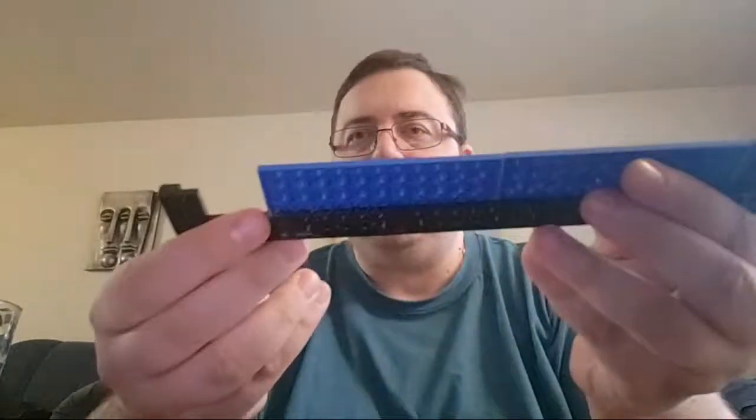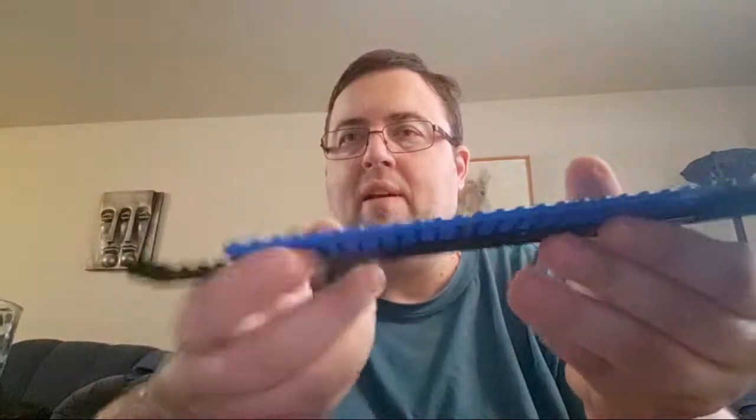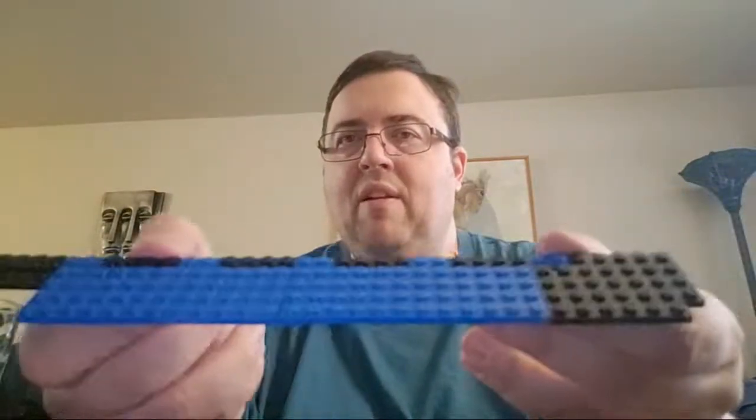Oh, so that's what we're doing. You can see the lower row it's attached to, and then it's all flat on top. We're leaving a little space here. Now we're flipping it over. If you're following at home, we'll be on page 18.